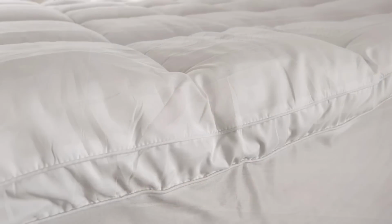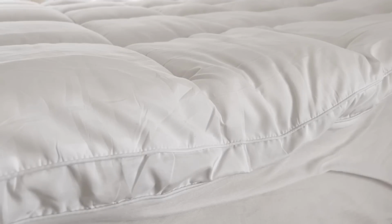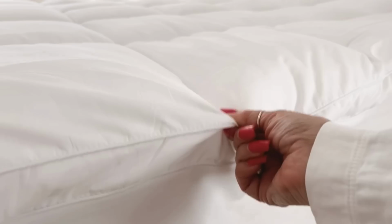What do you think? Now it's time to make the bed. But before I do that, I want to chat really quickly about the mattress cover or mattress pad. My husband and I bought this last year, and our mattress still has a few years of life left, but it was starting to be not the most comfortable. This has made all the difference in the world.